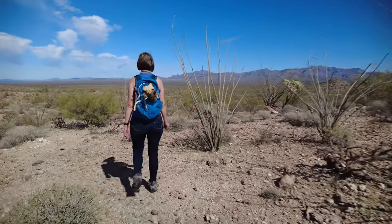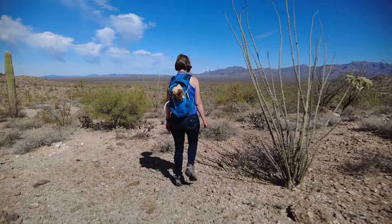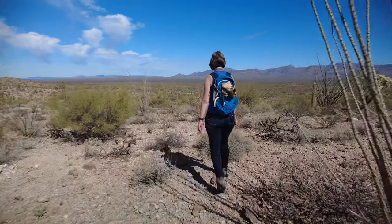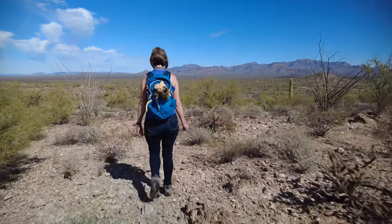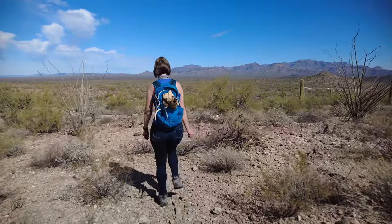I can't believe it took me so long to return to Organ Pipe Cactus National Monument. Due to the lack of rain this year, the scenery was not as spectacular as it can be in wetter years, but we were able to scout out several locations for our next trip.